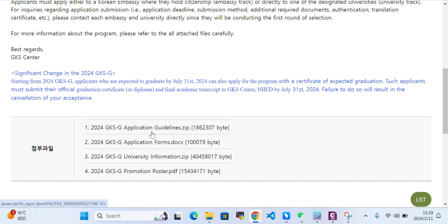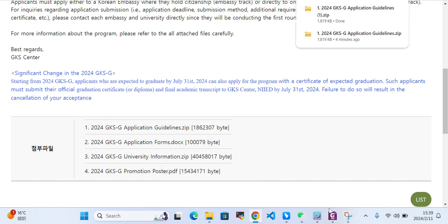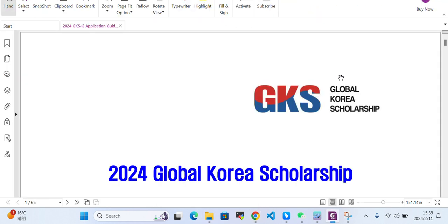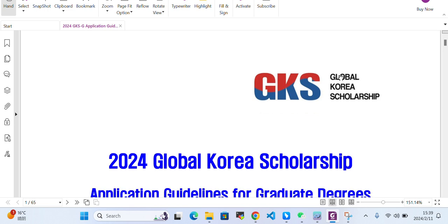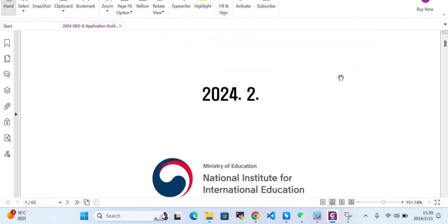So you will download these forms. First, we download the application guidelines. When you click here, it will be downloaded. Then you can extract and open the file. There will be two files, one in Korean language and one in English language. We'll go through the application guidelines file, which is in English language. Application guidelines for graduate degrees.